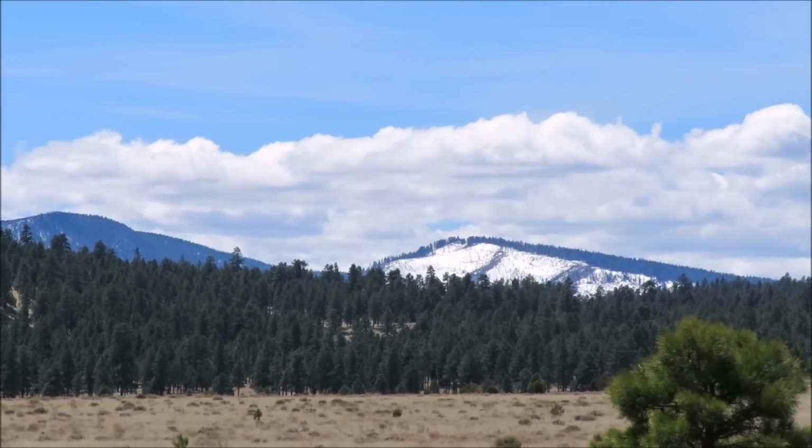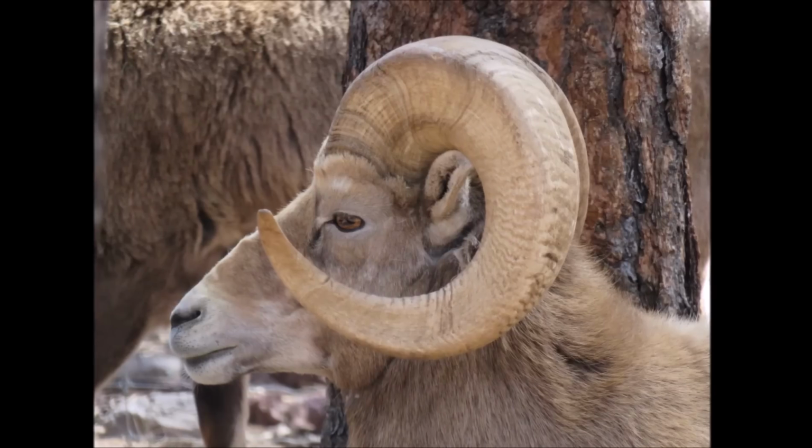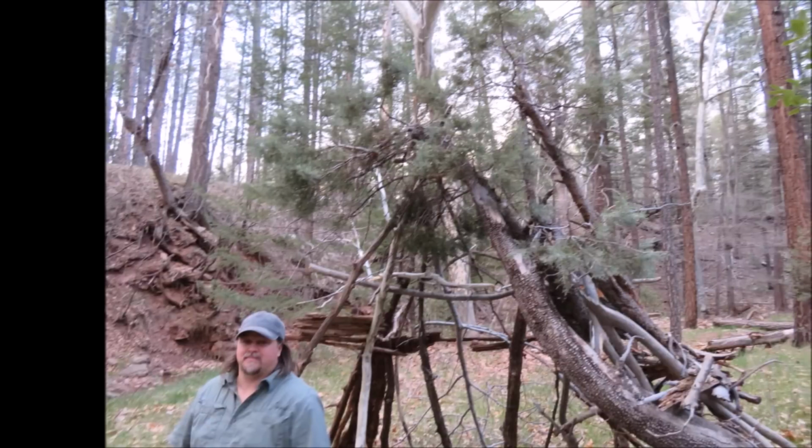The whole time I could see from the body language and face movement that the animal was thinking about its next move. It was very curious about us. I never felt like I was in danger.